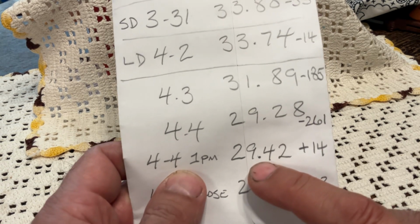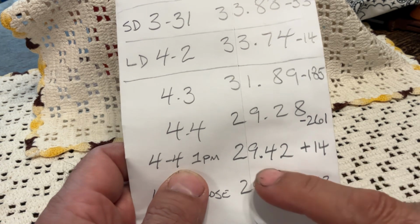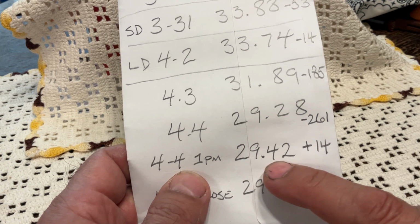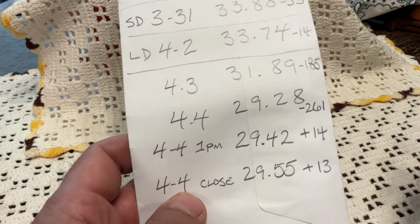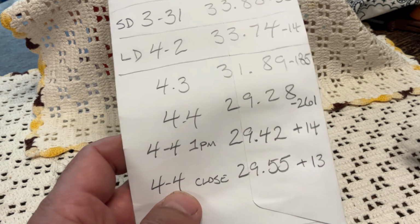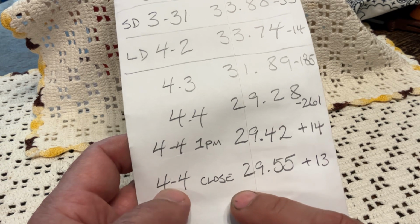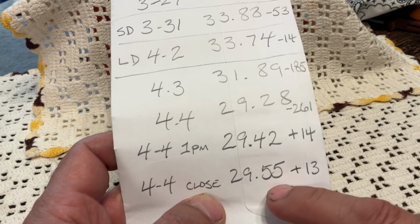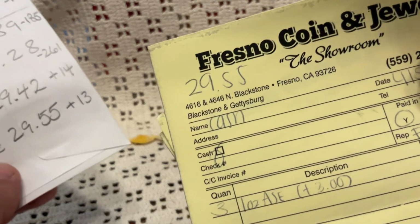By 1 p.m. that afternoon, when I went back to exchange those two half-ounce ones, they had spot listed at $29.42. Now today's Saturday, so is that Friday's close? Correct me if I'm wrong, but it's Saturday right now. So we'll call that 4/4 at closing. $29.55 is what the Coin Gallery is charging me.